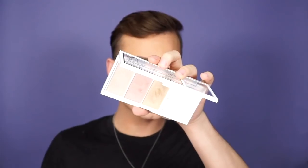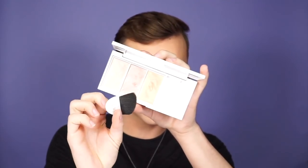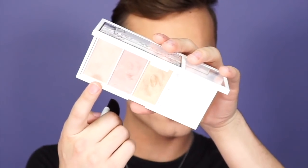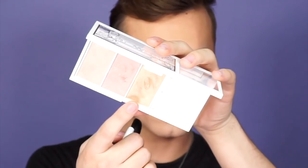This palette retails for $12.98. Again, these are all at Walmart and at flowerbeauty.com. So as you can see, there are 3 shades included, and then there also is this little strobing brush that also comes over here. Over here is more of a lighter champagne shade. There's a pink one, and then there is a gold.